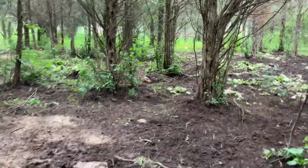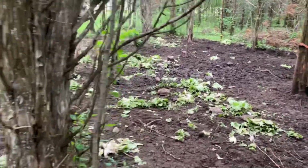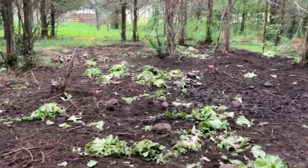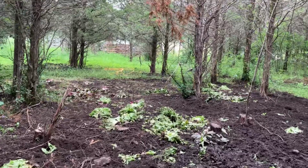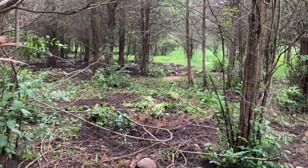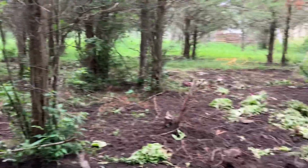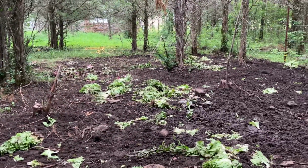Another thing that we've been doing is the market produce is in full effect, and we got heads of lettuce for days for our piggies here, and that's also another supplementary addition to their diet. And it's green or it's red and it's vegetable and it's got nutrition. The pigs will eat it. We'll let them have it.